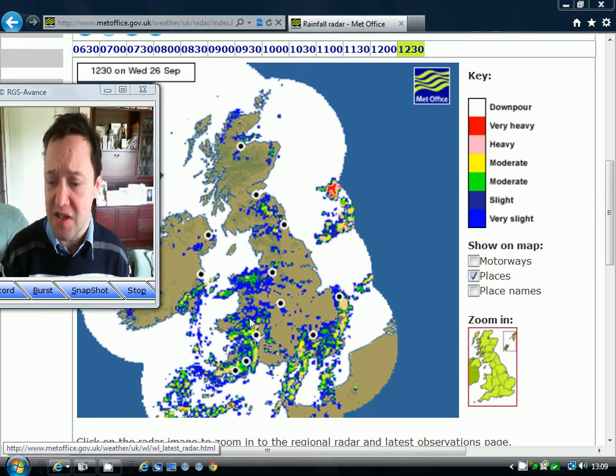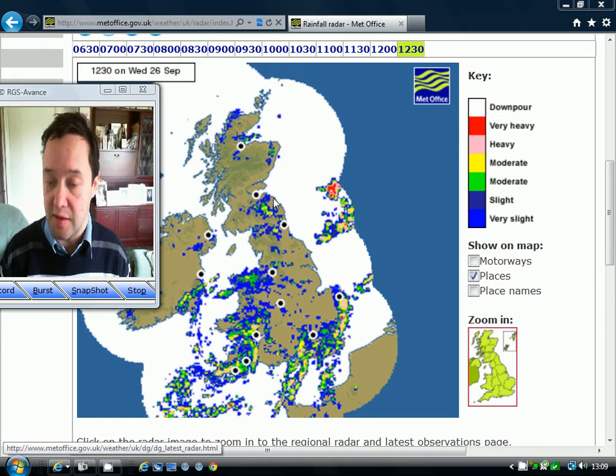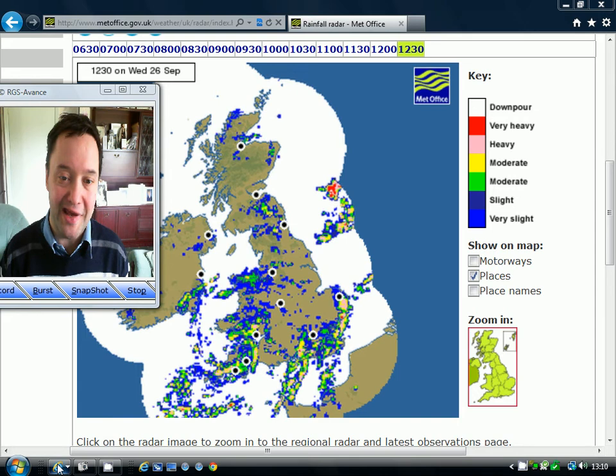Now further south, I've got some quite heavy rain here, heavy showery rain through much of southern England. That could become a bit more extensive actually through the course of this afternoon. Maybe some quite heavy downpours developing through parts of Midlands and East Anglia. But the rain is really in the south today, an improving picture up in the north.